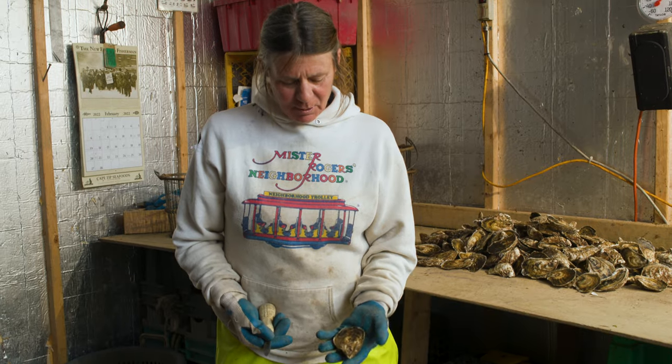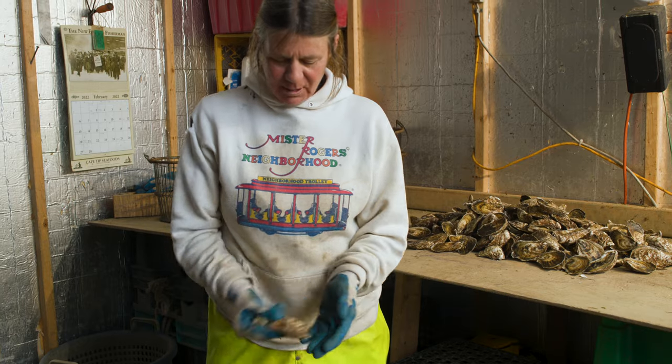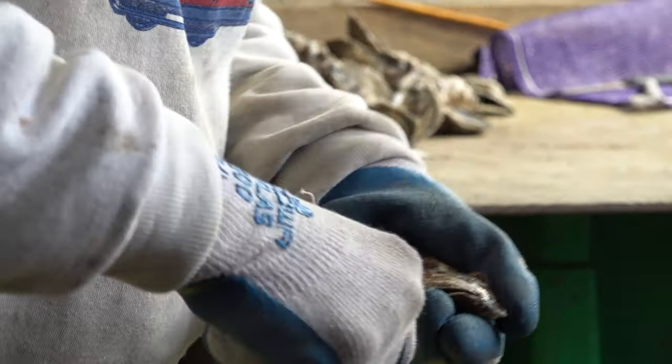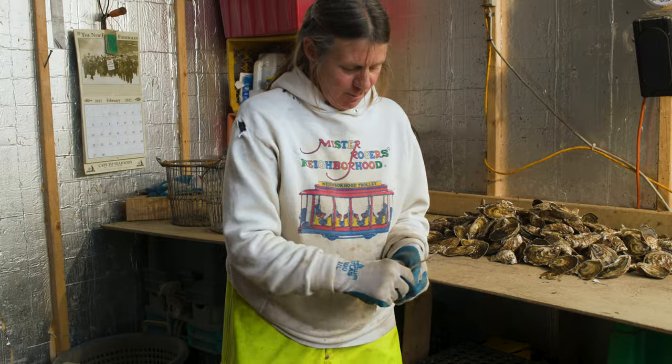So this is how you do a side chuck. You got the point away from you, the hinge away. The rounded side is down in the palm of your hand. About a third of the way down, you get your knife in and go right across the top. Pull it up. And there you be.